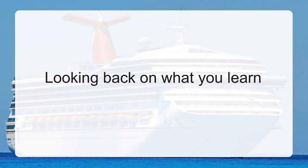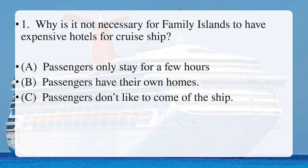Looking back on what you learned, let's look at question one. Why is it not necessary for Family Islands to have expensive hotels for cruise ships? Pause the video and choose your answer. Okay, what is the answer? Passengers only stay for a few hours, passengers have their own homes, or passengers don't like to come off the ship. Which one? That's right, they only stay for a few hours.